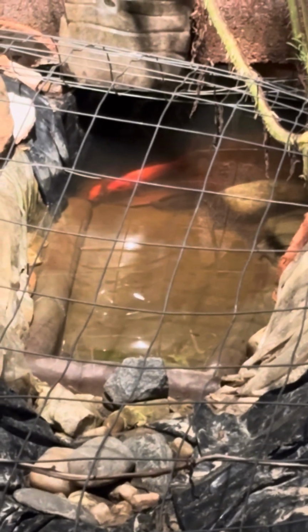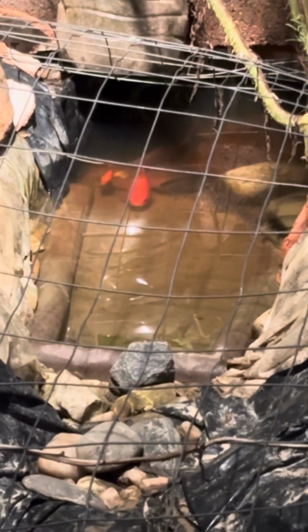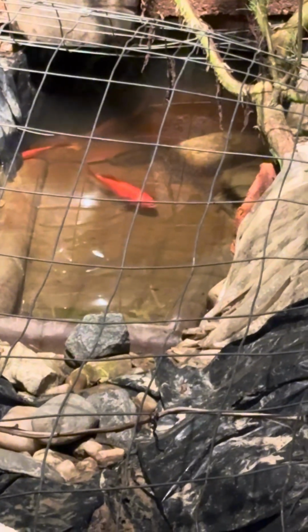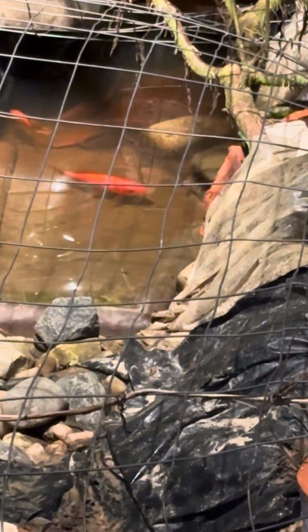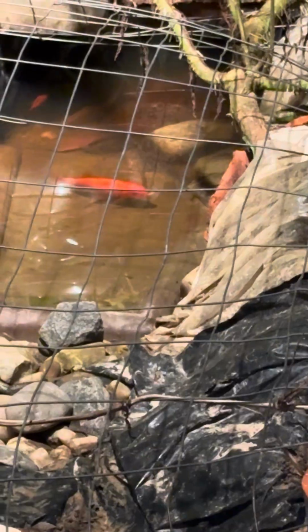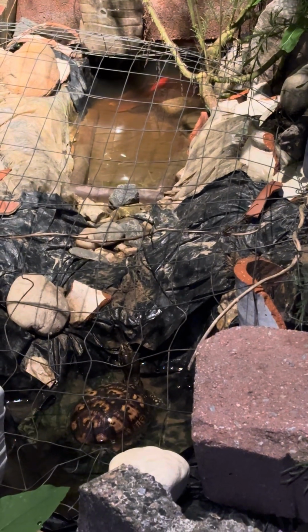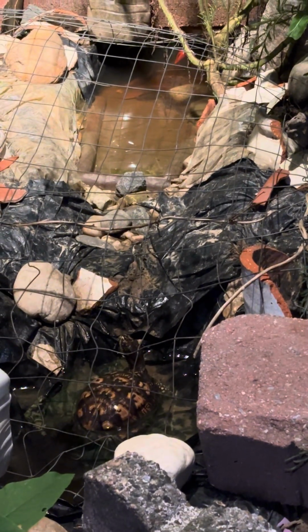Let's zoom in. There we go. I think the fish like it when the pond is full. They have more room, because it's more water, so they have more space they can swim around. And when it doesn't rain for a few days, of course, a lot of the water evaporates. Sometimes I may have to go add water myself just so it doesn't dry out, especially when it goes more than a week or two without raining.